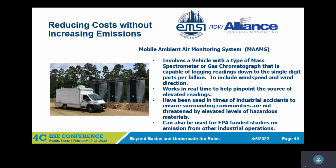Here's a good picture of the van I had built. It was from a grant from the EPA, and we did a study around wellheads. This was us parked next to a pretty typical tank battery at a wellhead. You can see the mast that I had that could extend up to about the same level as the tops of these tanks. And again, this works in real time. It was a great study.